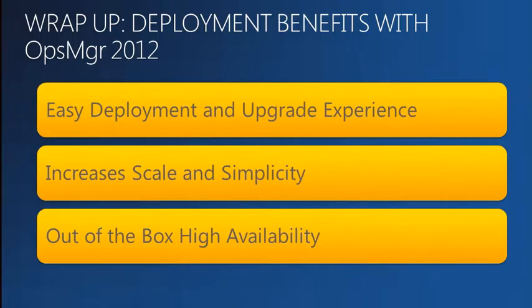So let me take a minute to quickly wrap up. We've done some big improvements in this release. We made the deployment and upgrade experience a lot simpler. I hope you saw that in the demos today. We've taken your feedback on making Ops Manager highly available and scaling out. Management servers are peers of each other, so you no longer need to worry about the root management server going out. And high availability you get out of the box. So these are some of the big improvements that we've done this release.